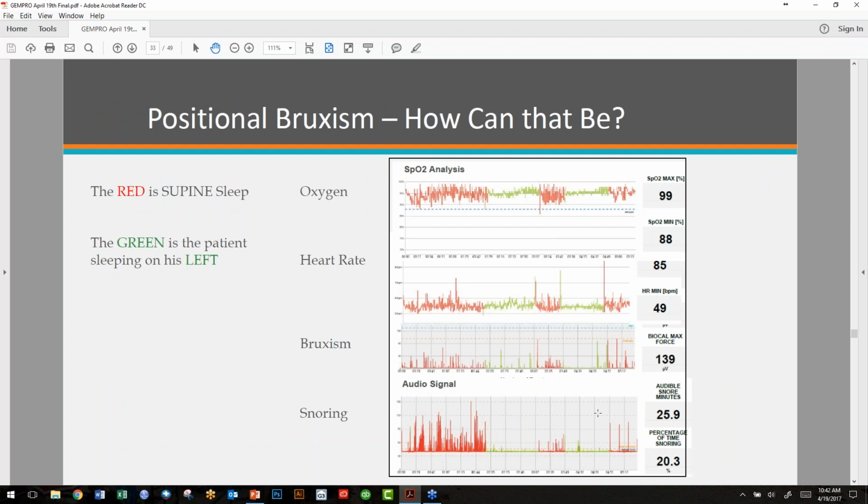This report just came in. I've been talking about airway-related parafunction for 6 or 7 years now. 6 or 7 years ago, there wasn't a big audience for that topic. And one of the things I used to say, okay, let's talk about positional bruxism, and people would usually laugh or think I was being silly. But when we're talking about airway-triggered bruxism, here is a classic example.